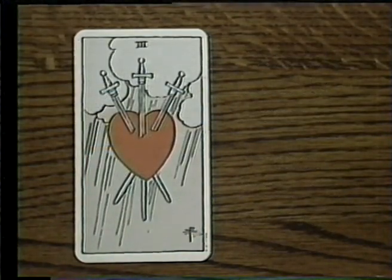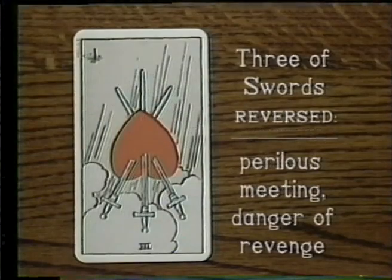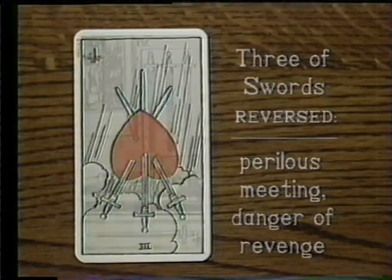The Three of Swords shows a heart pierced by three swords against a background of rain clouds. Great sorrow is indicated, possibly caused by the absence or departure of a lover. In the reverse position, it forebodes a dangerous, confusing meeting with someone the subject has wronged.